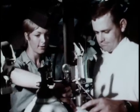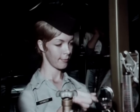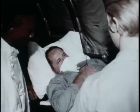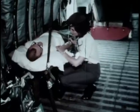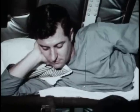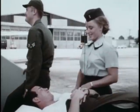This specialist helps the nurse check oxygen equipment aboard this C-97. If you really want to find out how terrific these people are, just ask some of the boys who've been wounded in Vietnam. This is Captain Betty Aiken, the Tennessee Air National Guard. She's made more than 23 trips to Vietnam. Here she administers aid to an air evacuated patient. Air Guard nurses receive specialized training so they can meet in-flight emergencies.